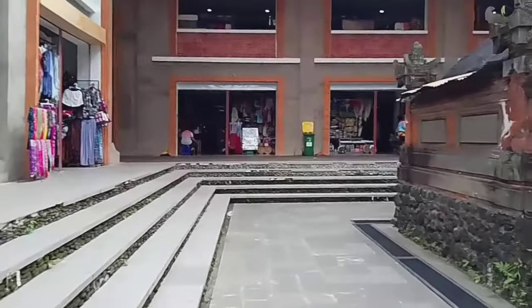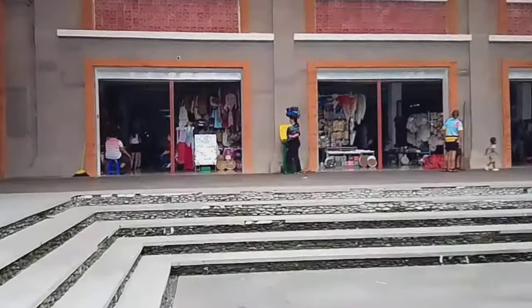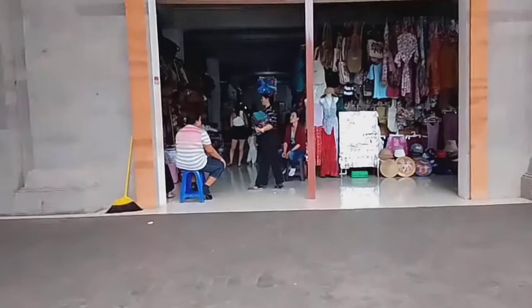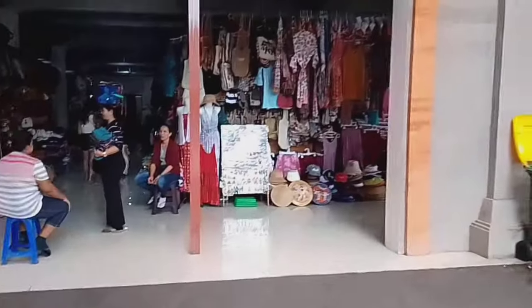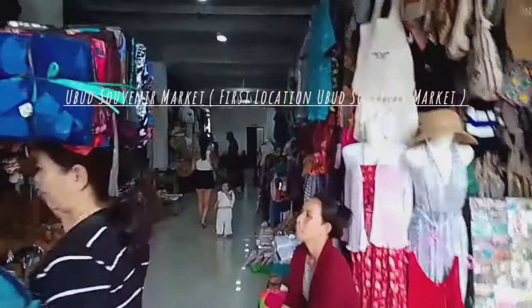We're gonna see around a lot of places in Ubud. A lot of markets, a lot of beautiful places. So the first thing that we will come to is a market. There are a lot of things that they sell.